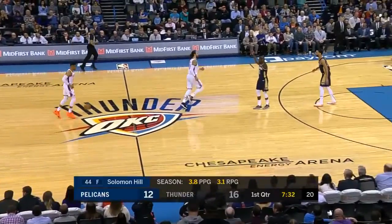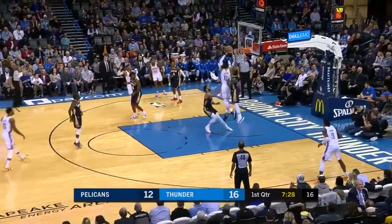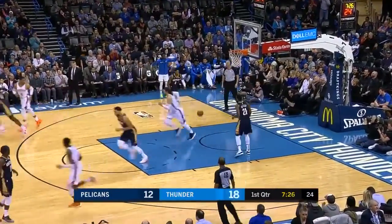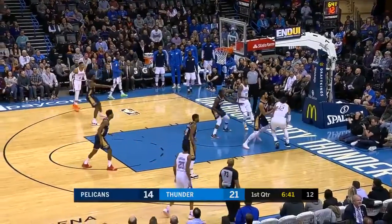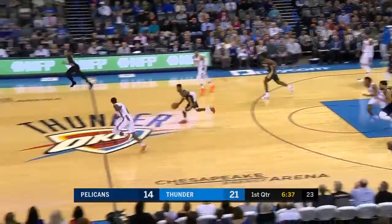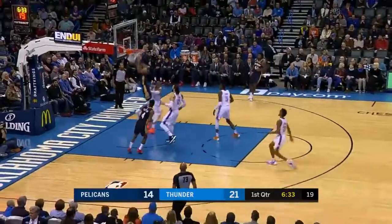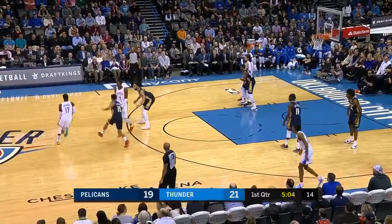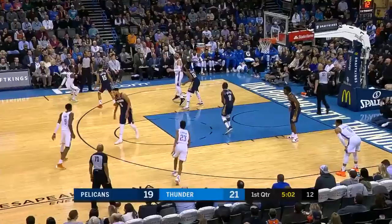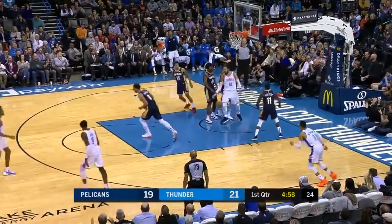A half-court game where you can defend him. That's a tough shot by Solomon Hill. Oh, how about Steven Adams getting right down the lane and punishing the rim. Offensive rebound by Adams. Then he just throws it away. Passed that like he was a pitcher on the mound. Okafor trailing the play. Now Adams spins away from Miller. Nice play by Steven Adams inside on the block.